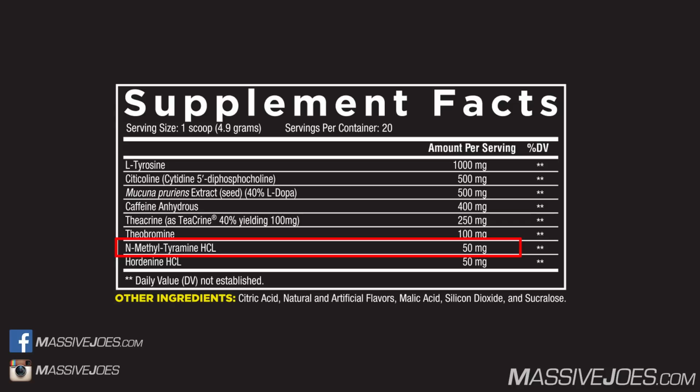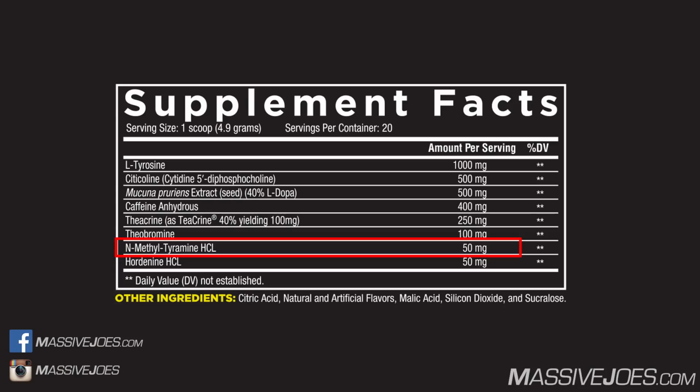So once again, you can start to see some synergism happening here with this NMT and the L-DOPA and the L-tyramine all acting on this adrenaline and noradrenaline neurotransmitter. Stimulating the release of noradrenaline is going to help increase concentration and boost your heart rate up as well. It also acts as a mild alpha-2 adrenoreceptor antagonist, but we're not too concerned about that with this supplement. That's more of a fat-burning effect. The clinical dose of N-methyl L-tyramine is 200 milligrams. We only have 50, so we are below clinical dose with the NMT. So NMT and theobromine are below clinical dose.